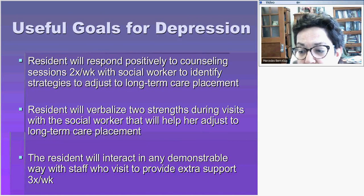Here are some examples of what I would call useful goals for depression. Residents will respond positively to counseling sessions twice a week with the social worker to identify strategies to adjust to long-term care placement. With that example, it is measurable, twice a week. We think of this as something positive, something that we want to have happen.